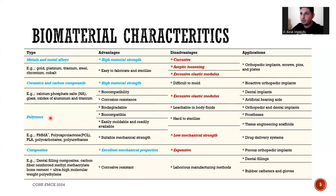Ceramics and carbon compounds, like calcium phosphate salts, glass, and oxides of aluminum and titanium, are known for their high material strength and biocompatibility. Their resistance to corrosion makes them suitable for bioactive orthopedic implants and dental implants. The main challenges with ceramics are their difficulty in molding and excessive elastic modulus.